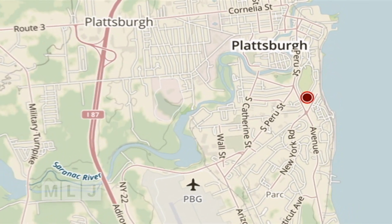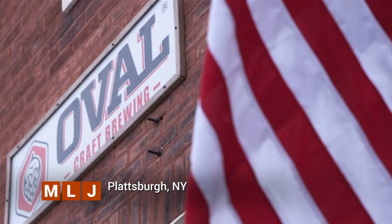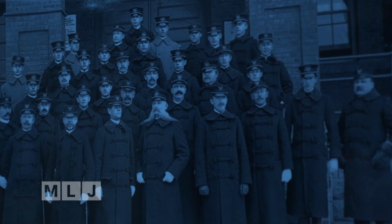Just blocks away is the Oval Brewing Company. Extinguish your thirst for great craft beer inside this historic firehouse. So we're in the old firehouse on the old Air Force Base. The space right here that the brewery is in was built in 1890. Then they added on where the tasting room is, later, I believe in the 1950s or so.